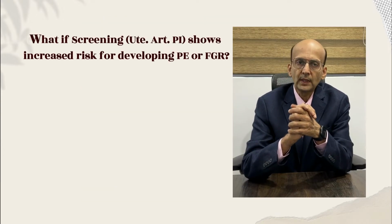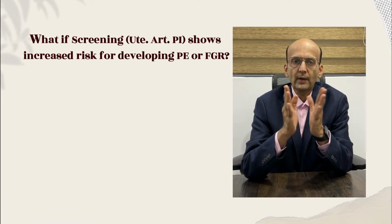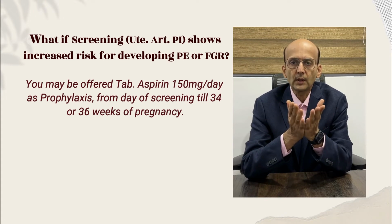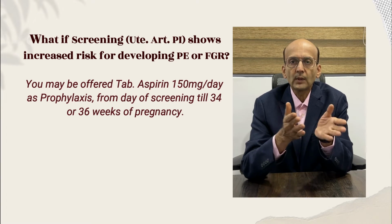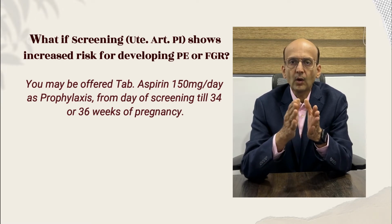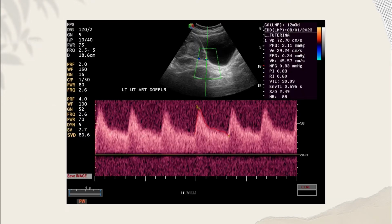What if the screening shows there is increased risk of preeclampsia or FGR? Your healthcare provider or your doctor may prescribe certain medicines like aspirin for the prevention of preeclampsia or FGR, or for delaying the onset of preeclampsia or FGR.